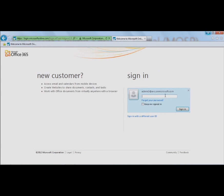So I have my test user, my demonstration user, up there already. I'm going to put in the password. Just make sure that you guys are not getting it. Okay, so I'm not getting it right now. All right, we're in.